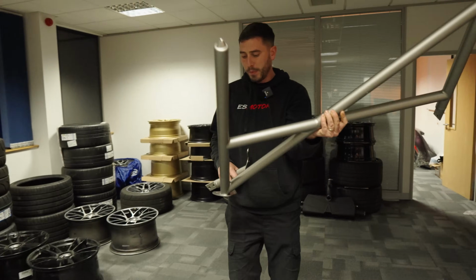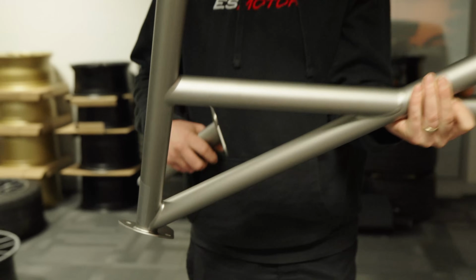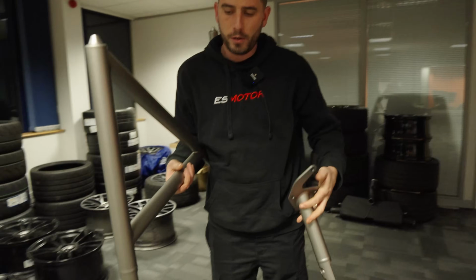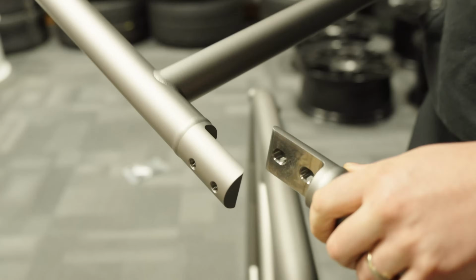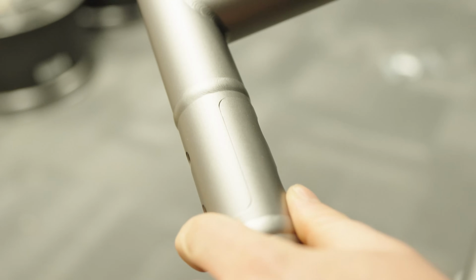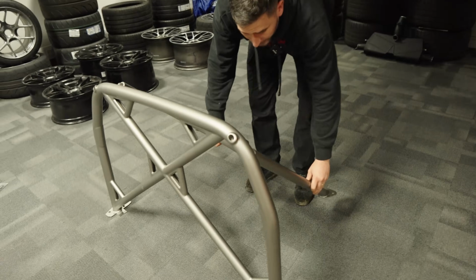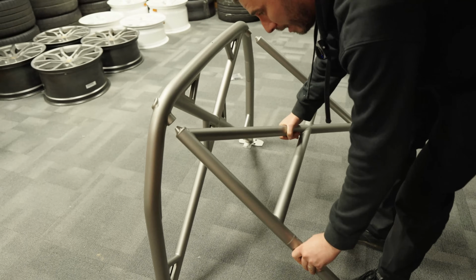So these parts here, they've got the 3 holes. These go on the rear top struts. Now, they've milled this so well that when you actually join this up, there is no gap at all. So when this is milled together, look at that. But yeah, so then the cage will sit like that. These will sit on the top of the rear struts, and then it's bolted down.